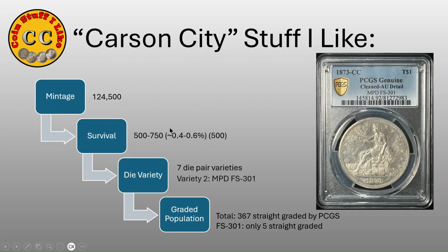This is characteristic of the trade dollars, and you'll see it in the 74 and 75 as well. They ended up with 7 die pair varieties. The one that I have is variety 2 of those 7, which is a misplaced date, FS 301. Now, this is sort of an aside. If you buy a coin, check it for variety. This one was not attributed as an FS 301. I looked at it, looked for markers, and it turns out it was FS 301. I sent it back to PCGS to be attributed and reholdered.